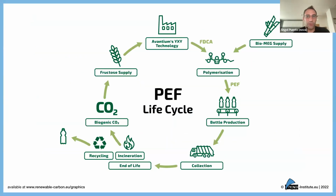So here is an illustration of the life cycle of PEF with the PEF bottle application. The LCA covers all relevant life cycle stages from cradle to grave. That is from the supply of materials to the production of the bottles, and including also their end of life. And here we are talking about incineration and recycling.